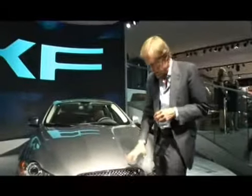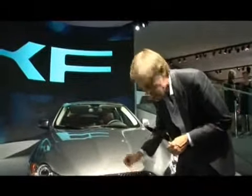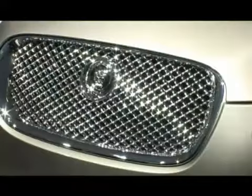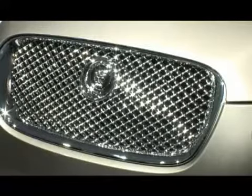The XF is peppered with interesting styling details. I really like this grille. It's made of plastic, but it's got real depth, really shines beautifully in artificial light or in the sun, and I think it's something that an owner will be really proud of, a very distinctive face of the car.